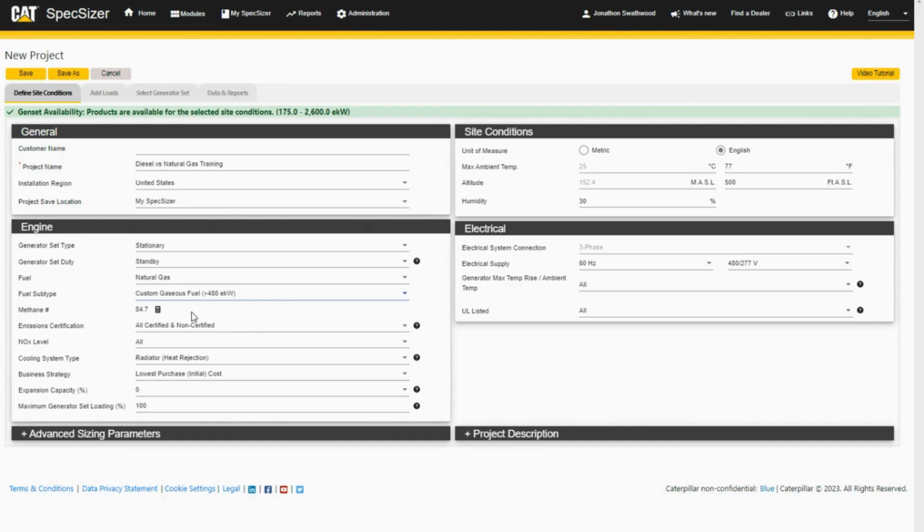The methane number is viewed as the fuel's ability to resist detonation, which is an uncontrolled second burning of the gas in the engine. In general, the lower the fuel's methane number is, the more timing adjustment and power derate will be needed to avoid detonation, all the way down to a point where no rating will be available.